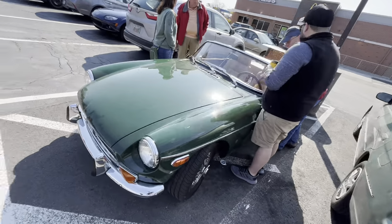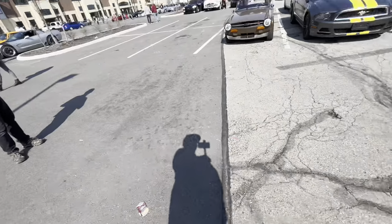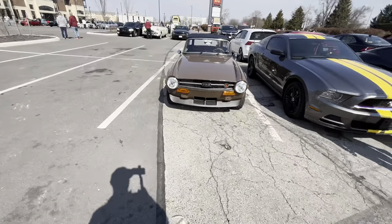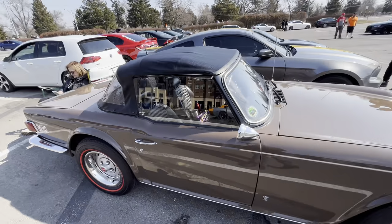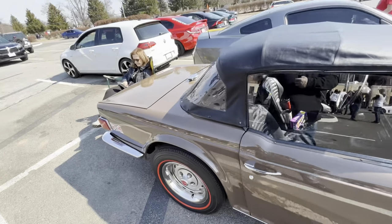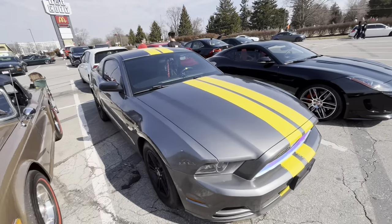Got a couple little more over here. This little Morgan's kind of cool. We got the basket on the back. This thing's nice. And this over here, this is Buckeye Triumph TR6. I don't know what it is, but this thing is definitely kind of cool. Do we got another Mustang over here? Yes, sir.